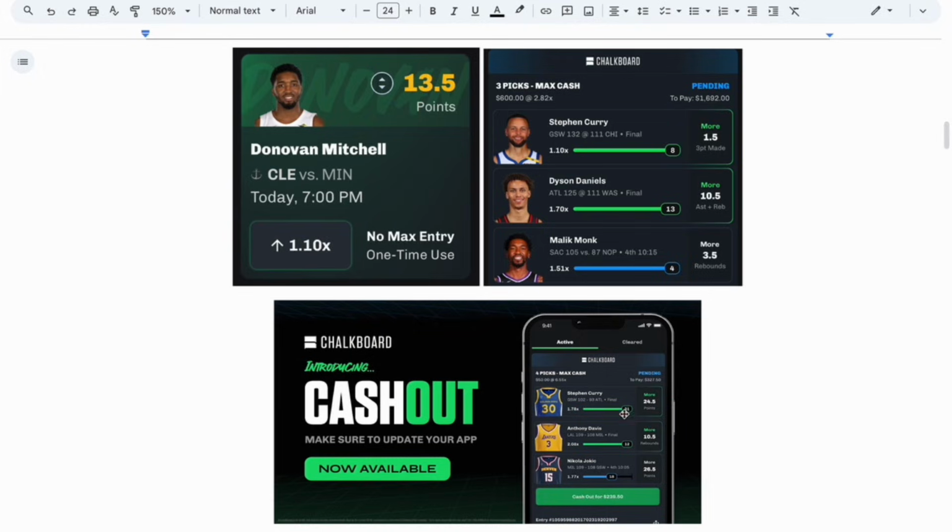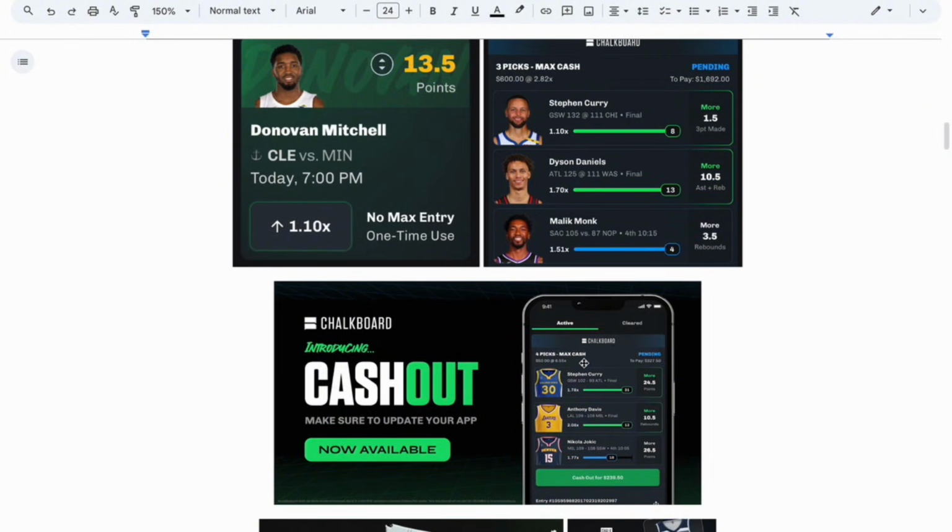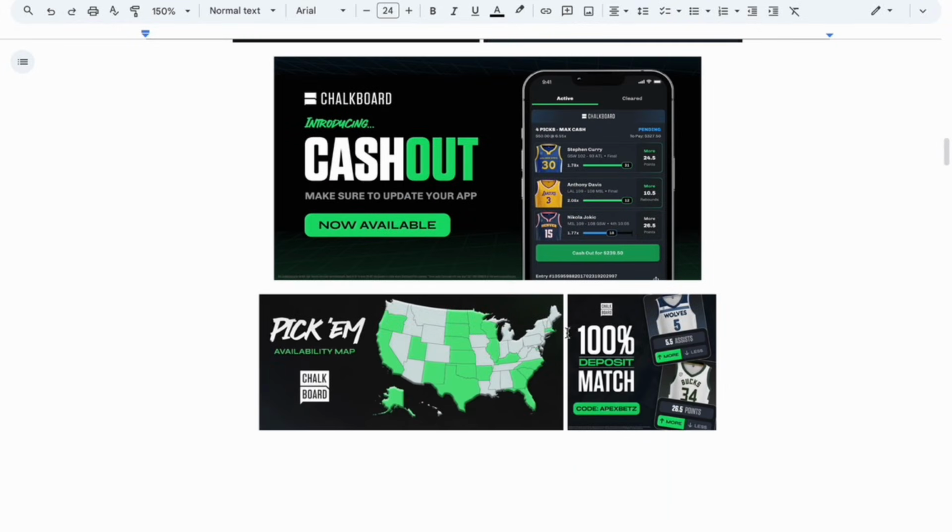They also have the cash out feature, which has been pretty solid. It's been iffy some days, but as of right now, if your first guy or 2 wins, you can cash out and take your profit if you don't think the last guy is going to win. We could have done that in this play right here, but Monk actually ended up coming through and saving the day. So it is legal in all these light green states except for Florida. Let's hop into the last 2 props that I have for tonight.